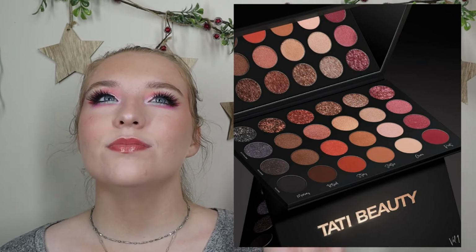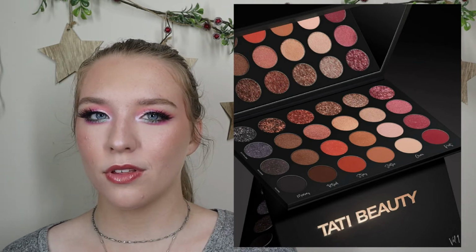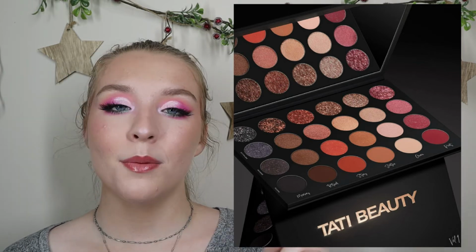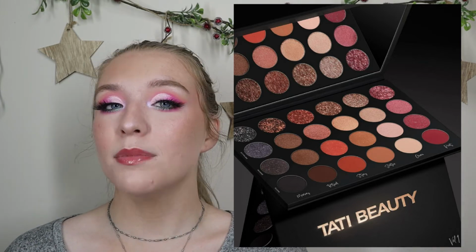But I really like the concept of this palette. I went really back and forth on it for a long time, whether I thought it was silly or whether I thought it was cool, but I've watched lots of reviews, I've watched lots of tutorials, and I think it's really cool. I am a fan of pressed glitter.